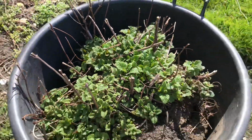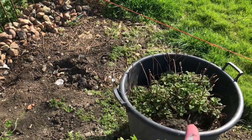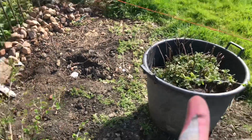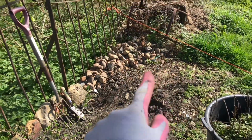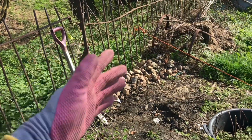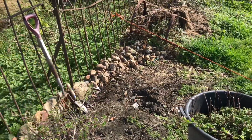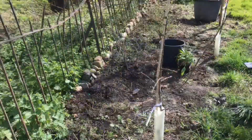Absolutely beautiful, smells amazing. I absolutely love it in teas. So I've got a big pot of it here, it's quite big, and I'm going to put this here in this corner, which should also stop the weeds and other things encroaching, because this is also quite prolific and it will hopefully keep all those other weeds at bay.